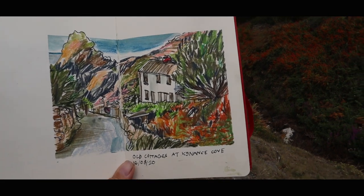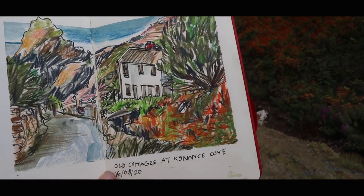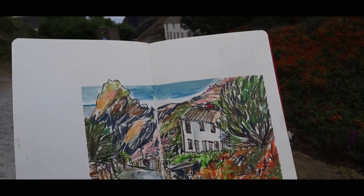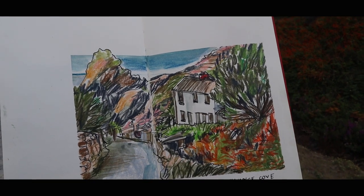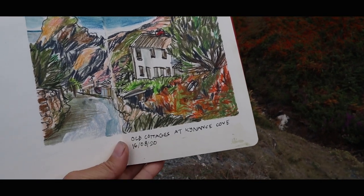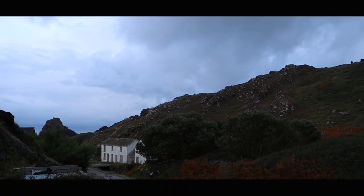I just really love the colours in this scene. You've got the real bright oranges of the flowers on the banks, and then you've got the contrast with the dark rocks, which have just a little bit of mustard colour, and then the blue of the sky. And then you've also got some pinks in there as well. It's just such a beautiful colour palette.